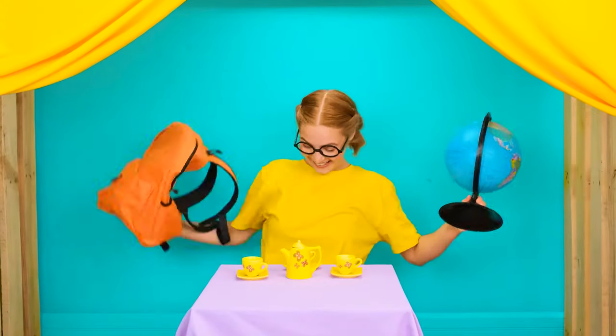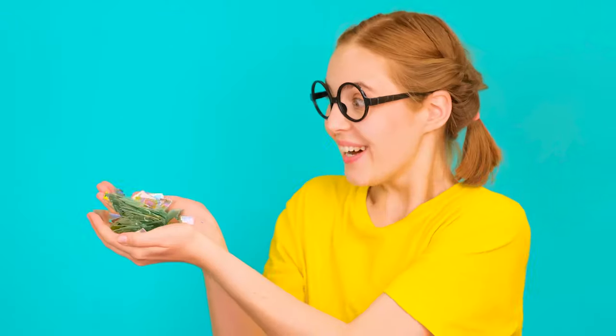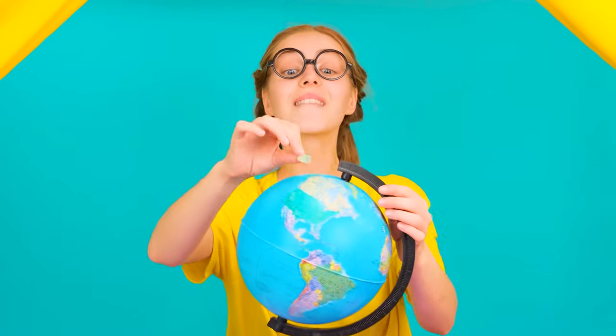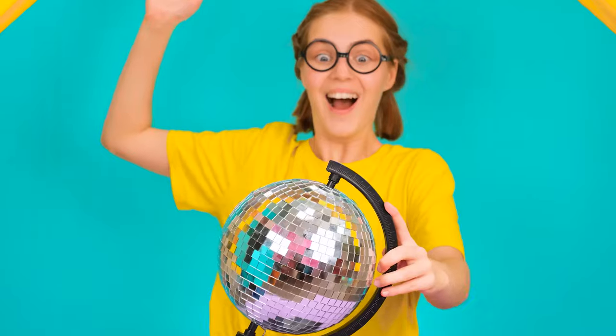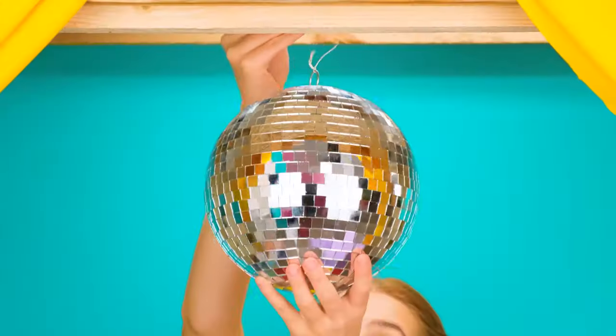Let's get the discs. Great, that's enough. Now we need to cut them up a little bit. Cut up little squares. Be careful. Yes, I'm doing great. Done, I have lots of shiny pieces now. They just need to be glued to my globe. And like this. Oh, it's beautiful.